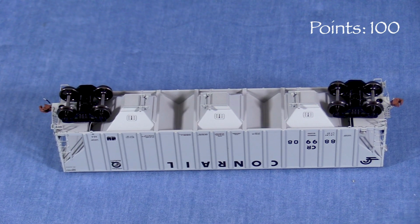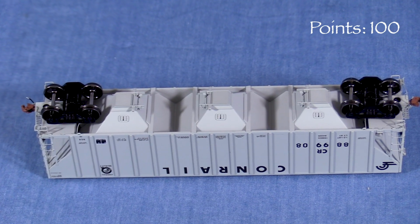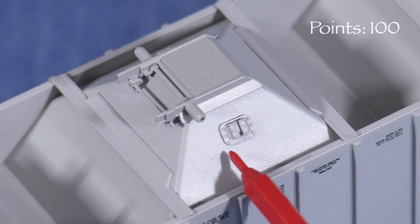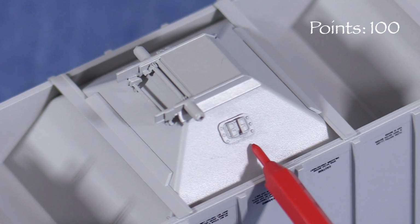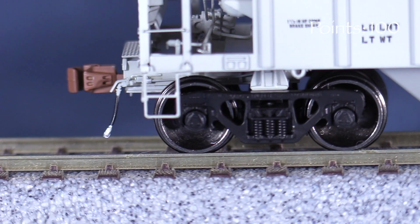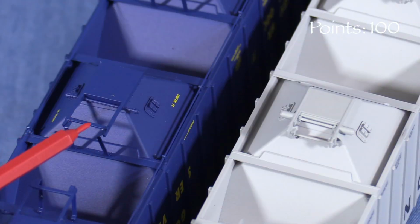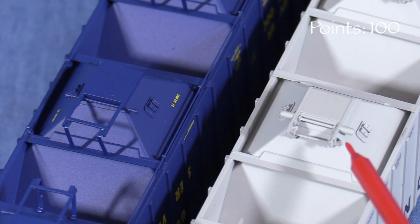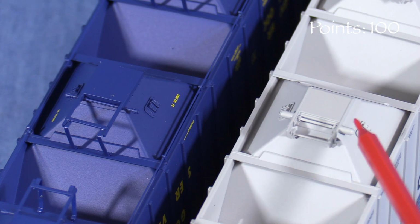Underneath, the car has some of the nicest discharge gate detail I've seen on a covered hopper. The car shaker attachment points are separate parts, not molded on like I've seen on just about every other covered hopper model. The trucks have rotating end caps. Note the different style of discharge gates on the Golden West car. ScaleTrains did a nice job with the prototype-specific detail.